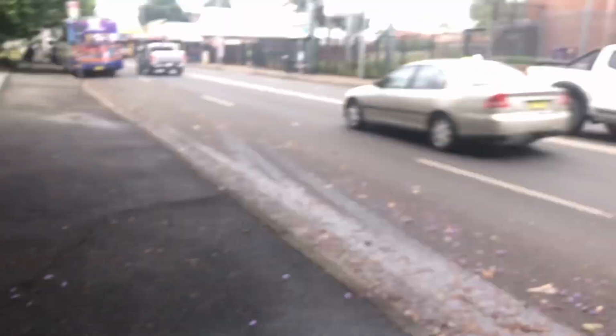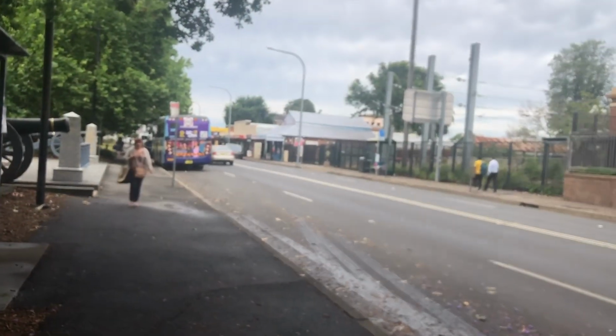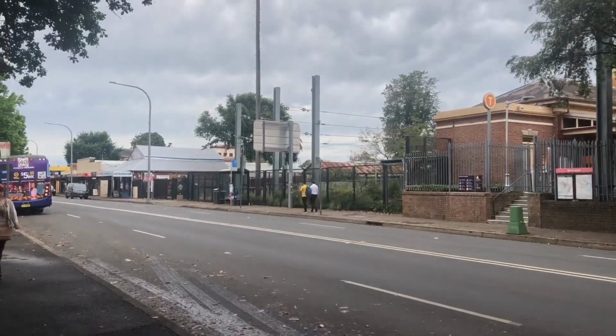What the hell is this? Is this meant to be a drop off? I guess it's just a drop off spot, so that's why there's literally no bus stands here. There are the bus stands on the outside.